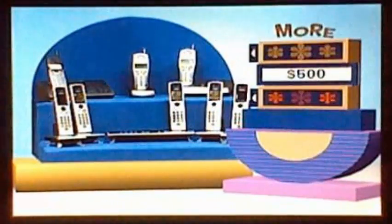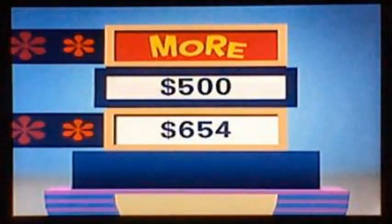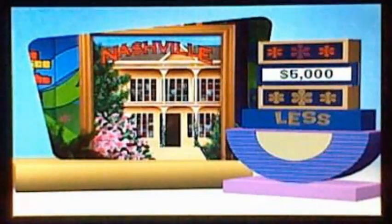Next, we have $500 telephone, more or less? More. More, 500 more. $654. Now, is the price more or less? Next, trip to Nashville, $5,000, more or less? Less. Less. $5,000 less.